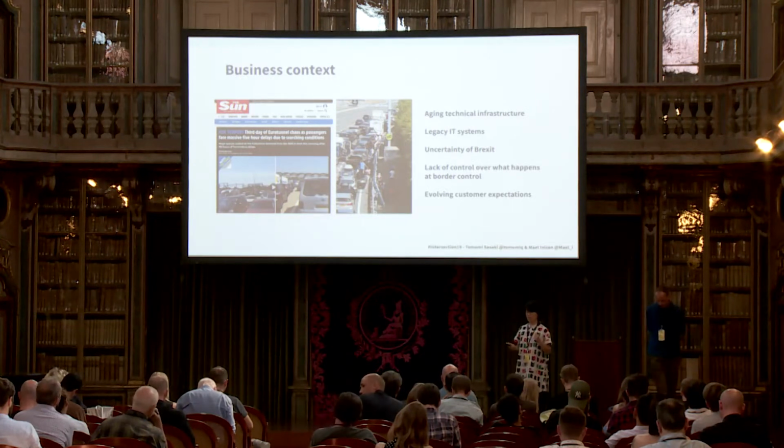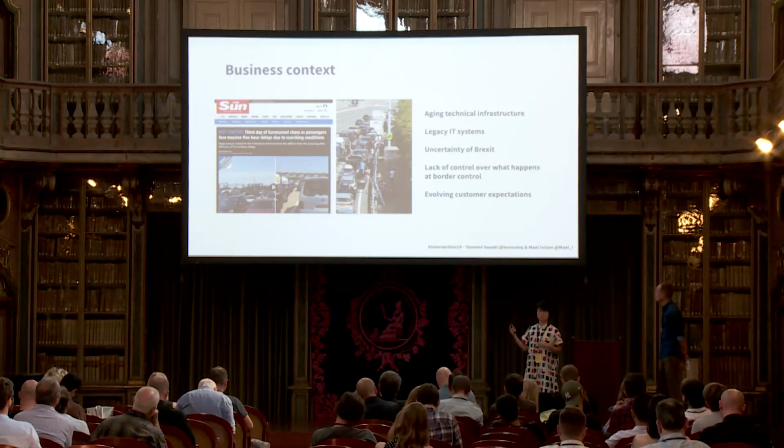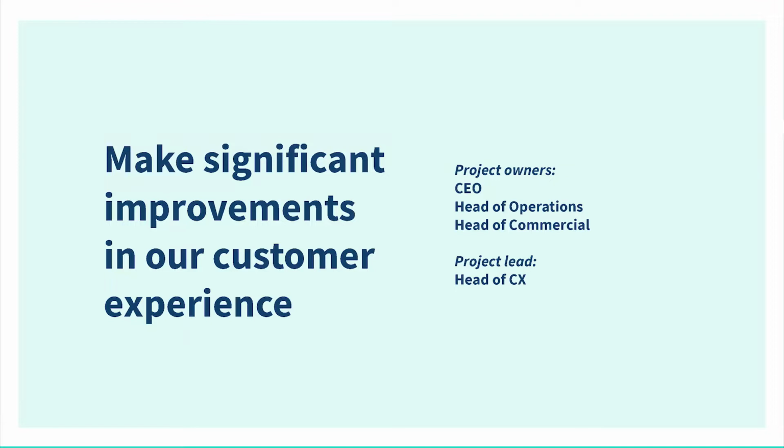So they are investing in upgrading the infrastructure. But of course, that's a big investment. It'll take time for people using the service to actually notice that impact. And so top management decided that, in parallel to these investments, they would work more on the human interactions and make significant improvements in the customer experience. So that's how the initiative that we worked on is positioned.